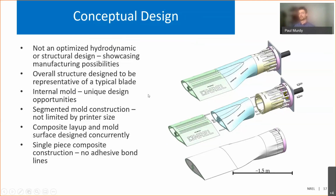So as I said, the internal mold offers unique design opportunities. Number one, segmented mold construction. This tool was designed in 4 separate pieces. Mainly because, number one, you're not limited by your printer's size to some degree, but also to alleviate transportation as well. 4 separate pieces is much easier to transport than 1 long piece.